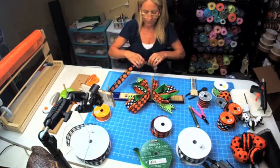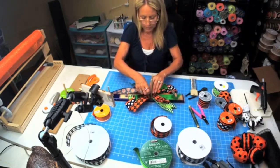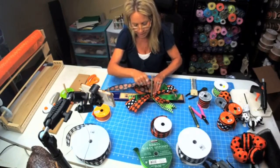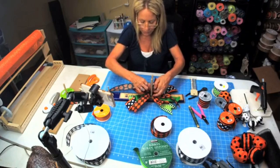Alright. 7-inch tail. Now I'm going to do a little under 4-inch loop.